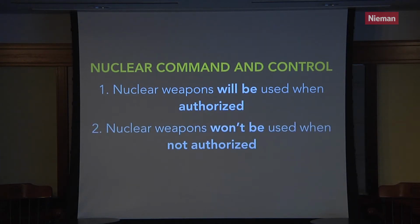Okay, number two, they won't be used when they're not authorized. You do not want your nuclear weapons to accidentally get launched. You do not want them to accidentally go off. You do not want anything to happen that is not within your parameters of authorization. I render this in a very generic sort of term. We'll get into what we might mean by authorization and things like that. But you don't want some random member of your military saying, hey, let's start nuclear war. You don't want a Dr. Strangelove situation. You can think of Dr. Strangelove as a movie about command and control.